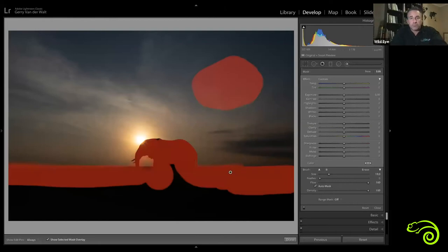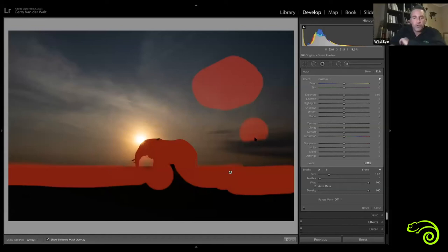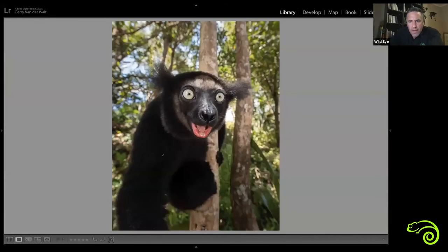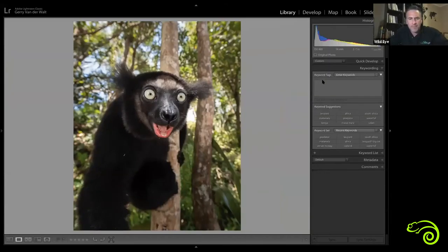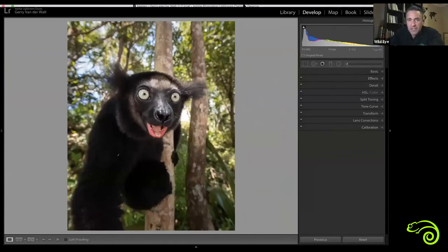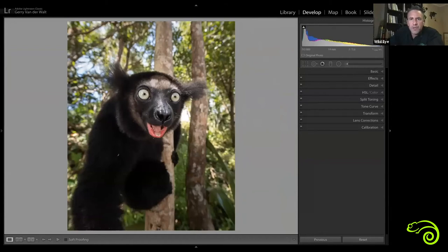Okay, so now let me take you, not from there, let's go back. Sorry, you didn't see me now. I'm taking you back to Lightroom. I'm now going to take you to, let us go to this guy. Okay, it's an Indri in Madagascar. They are ridiculously cute. They make a hell of a good photographic subject. And let me open your chat here just so I can stay in touch with you guys. How about on a PC? It should also be Shift and O to change the mask.